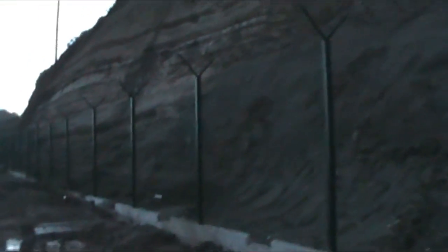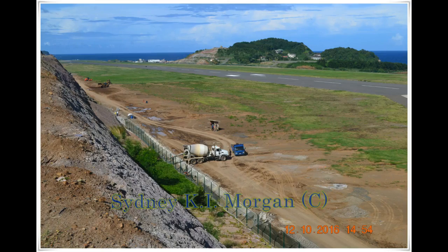Here at the foot of the control tower, where we had the land slippage and breaking down of some of the fencing, the fencing is back in position here, just to let you know. So that is a good sign indeed.